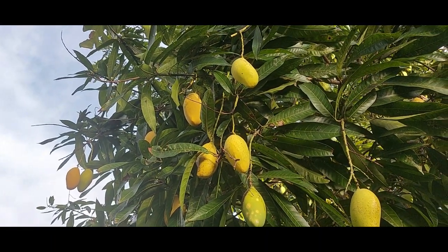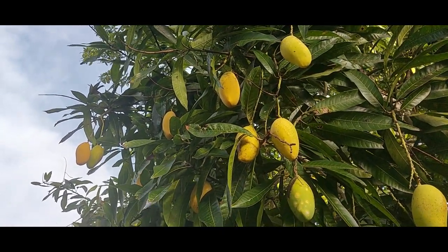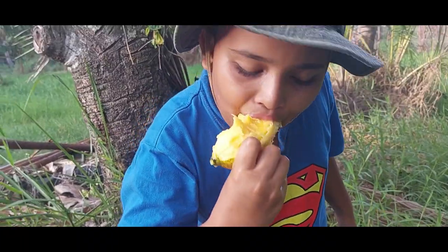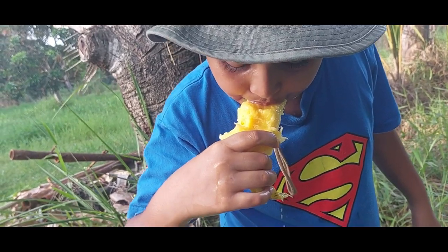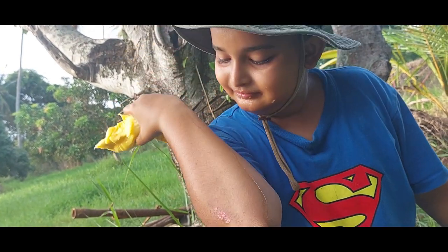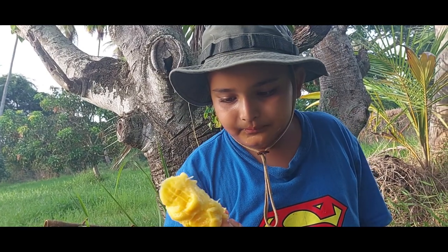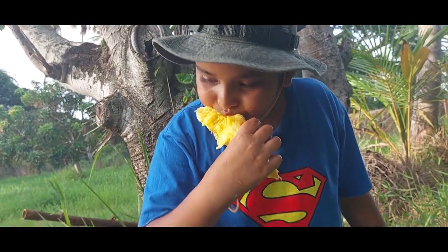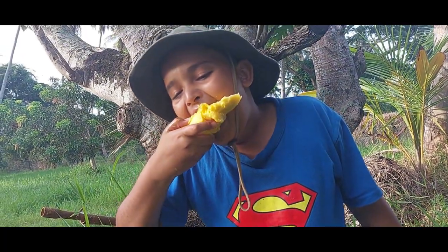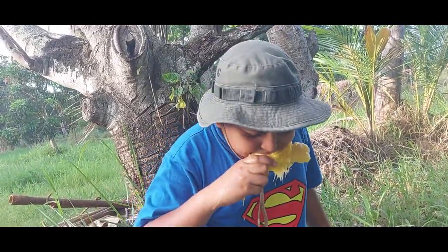All right, so we have some cutlass mango here. Yeah, look at the juice. Lick it, lick it. This is our Trini way to eat a mango, eh? Eating a super mango. Yes, man, love it up.